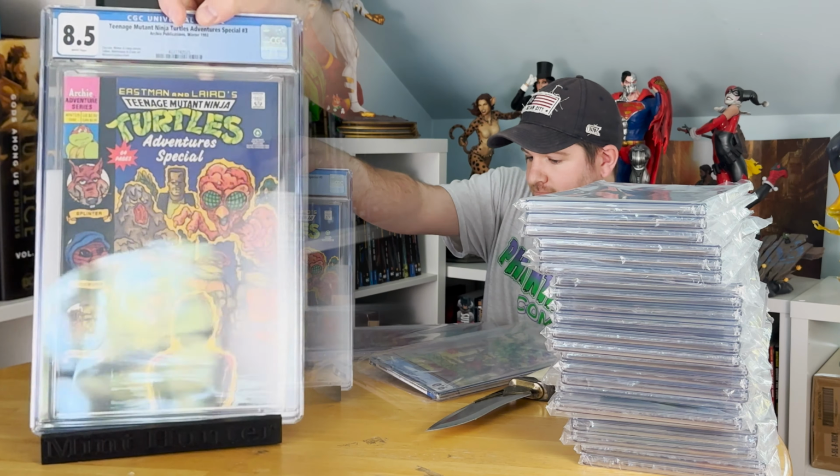Issue 17. Love that art, man. Okay. 9.6 for issue 16. Okay. 9.8. Okay, first appearance of Dreadmon. Don't know who that is. Maybe you do. I'm sure he will. First appearance of Jaguar. 9.6. Very nice. Getting down there.